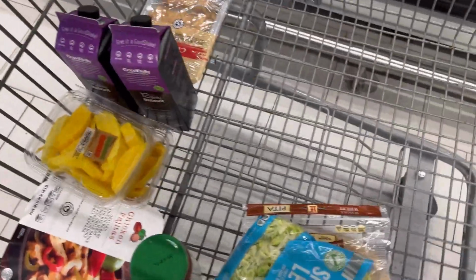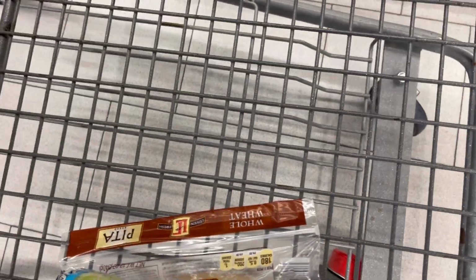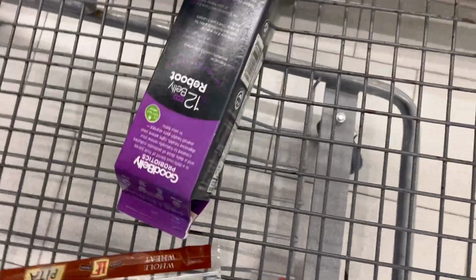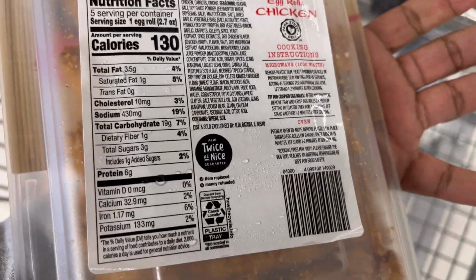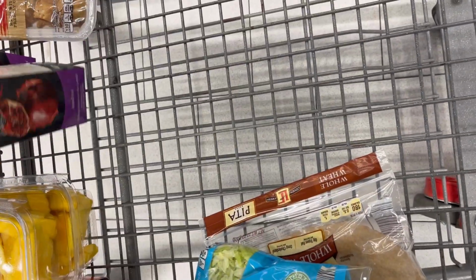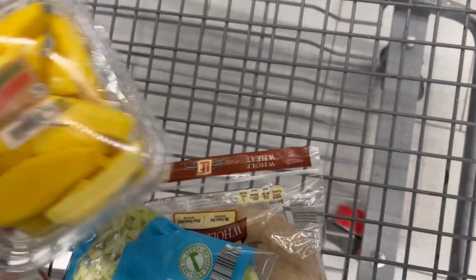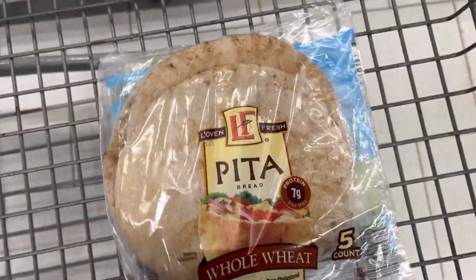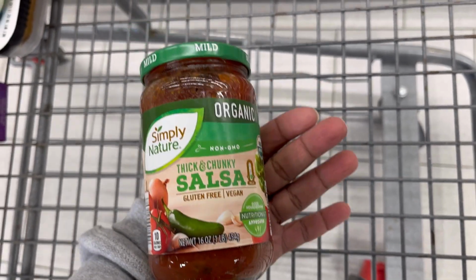Okay, so I'm in Aldi, just picking up a few items. And I came across this. So I bought two of these. And here's the back. I mean, sorry, the side. Then, oops, I came across these. So we'll see. I got those, these, and I got some mango slices because I was at work and I got mango slices in the cap and they were so good. And then I got this. And then I got some shredded lettuce, some pita bread. Then I think this is the salsa that I used to get. I can't remember because I haven't been to Aldi in a minute.